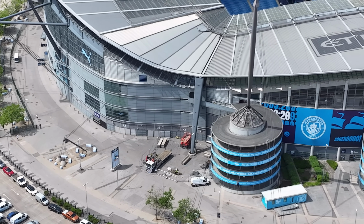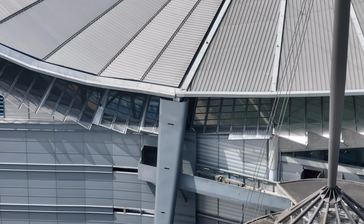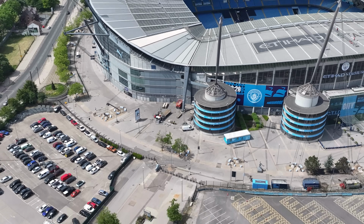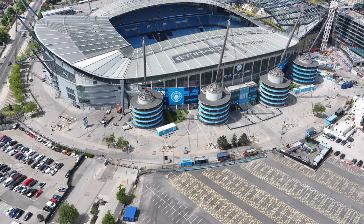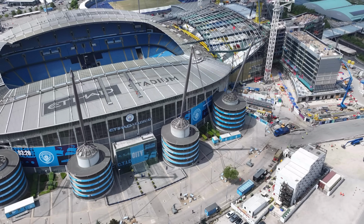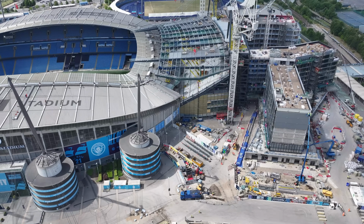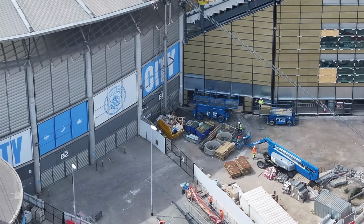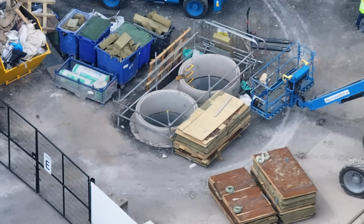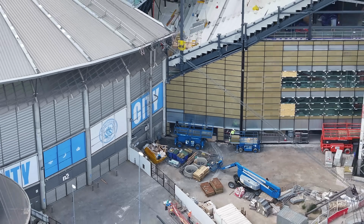Someone also asked in the questions about the rainwater, where it goes, and this is one on the south stand that goes down there. There used to be one at the, I'll say south east corner, and there used to be one at the back of the north stand. So I don't know if one will be going here on this corner somewhere. Is that what they are? Quite possibly.